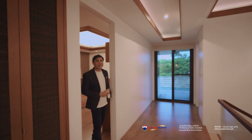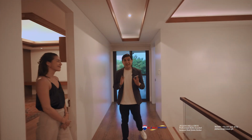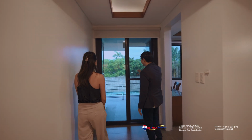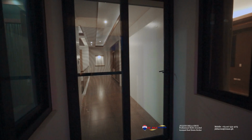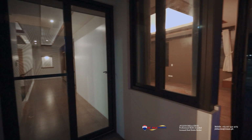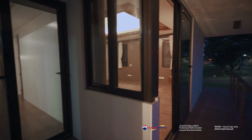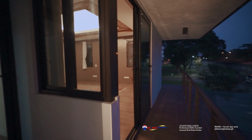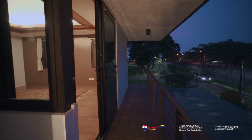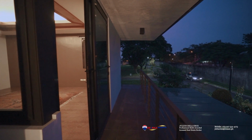So after seeing the master bedroom, we are now headed to see one of the last bedrooms in this home. But just before we do, this is something I really appreciate. There's also an access leading to the balcony. Oh, perfect. From this room, you can just come out. Yes, you can access it. That really tells you that this home embraces the open type concept. And the nice thing is that compared to other homes that have separate wings wherein family members don't see each other, there's an opportunity for the family members to commune. I love that.